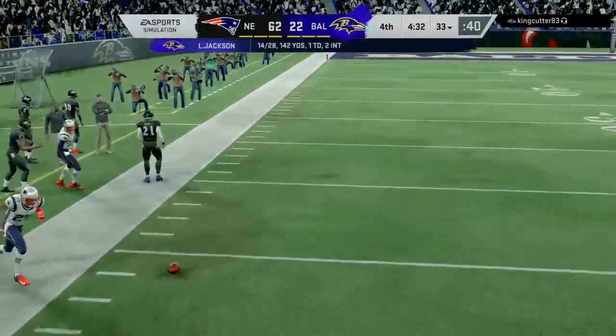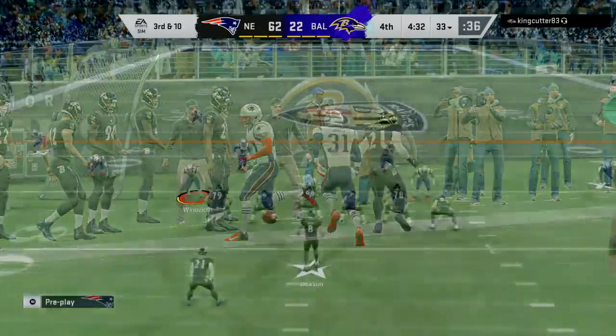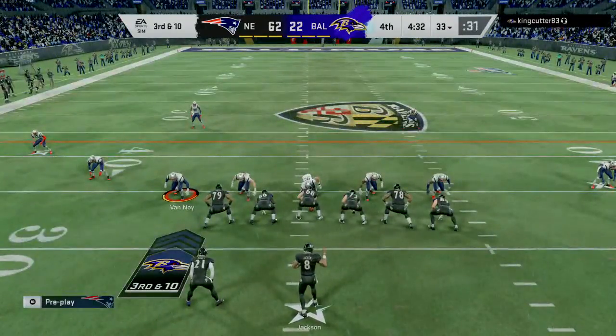Now, meanwhile, here's a 2nd down throw that's knocked away and incomplete. J.C. Jackson there defensively to knock it away. The Ravens on 3rd down. They've had their troubles, just 1 for 6. This is 3rd and 10.